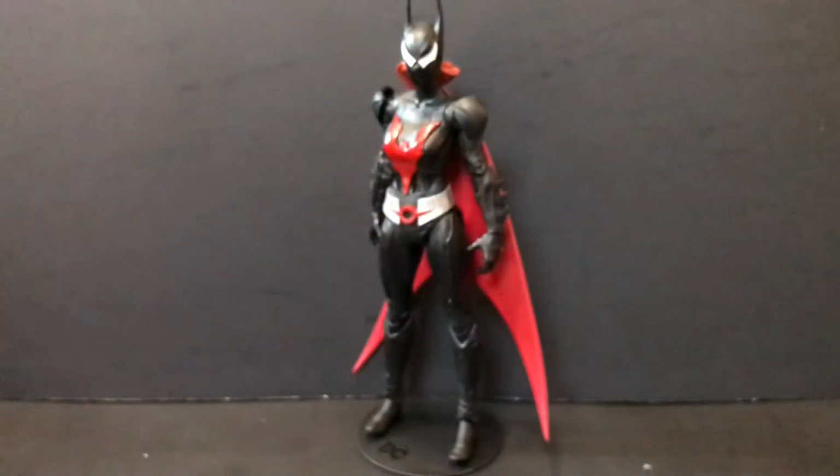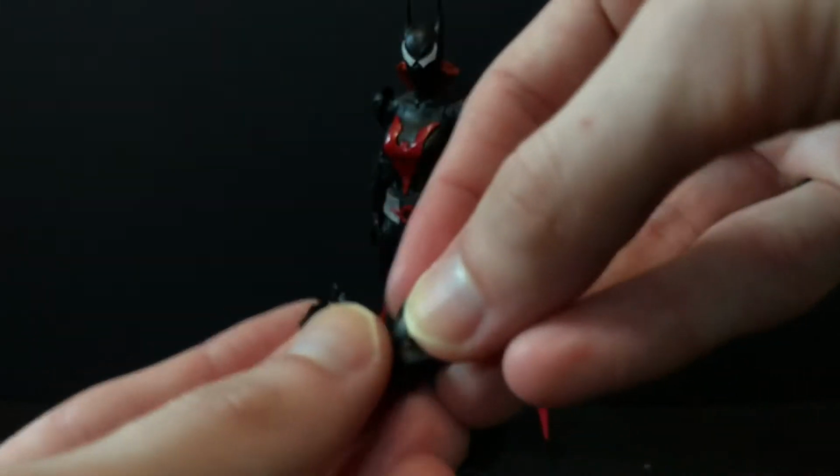kind of a bio. Now, it's my understanding that this is Dick Grayson's daughter. I don't know if it's with Starfire. She has red hair, which we'll see in a minute. But I'm not too sure about this character. I don't know a whole lot about her. But she's kind of cool looking. So, look at that in a minute.